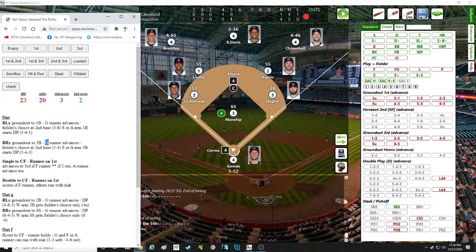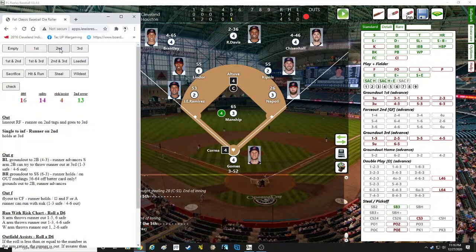If the white dice is a 1, the white dice is a 3. Runners advance. Fielder's choice at second. Strong or average arm on third. I hit the wrong one. Hang on a second. It should be runner at second, not on first.